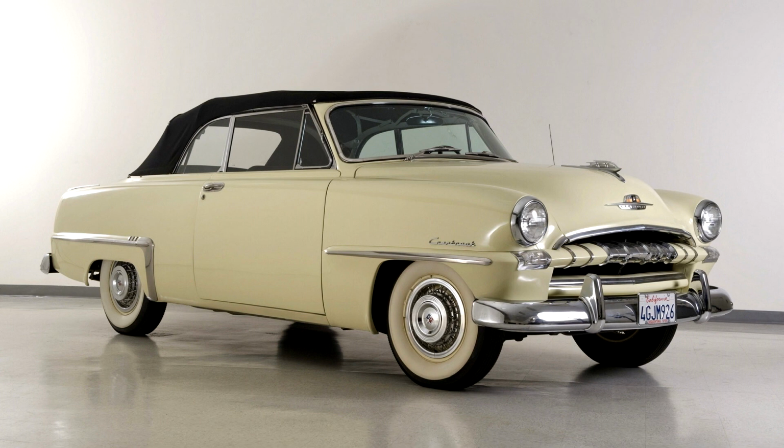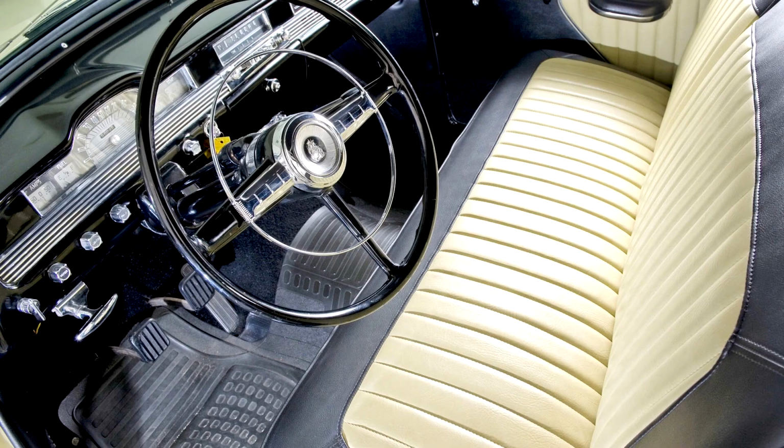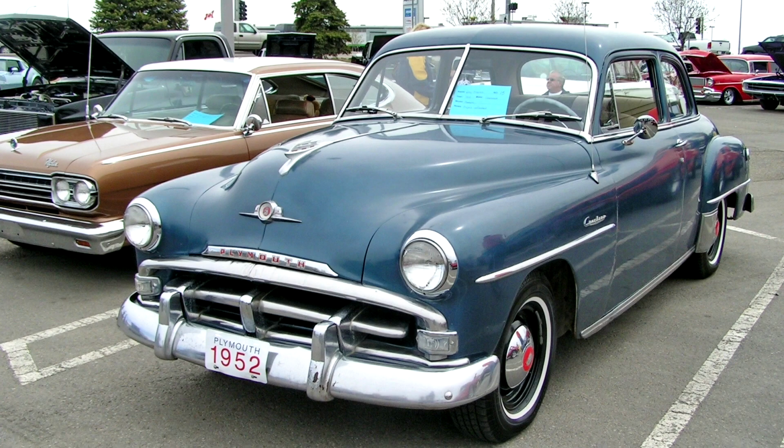The name Cranbrook may have been taken from a city in British Columbia, but it may also have been taken from Cranbrook Drive in Detroit. This small street intersected with Cambridge Avenue. Both streets are between 7 Mile Road West and 8 Mile Road West, near the Dodge main plant. Concorde Street ran by the plant. This indicates that the cars may have been named after streets near Chrysler Corporation facilities.